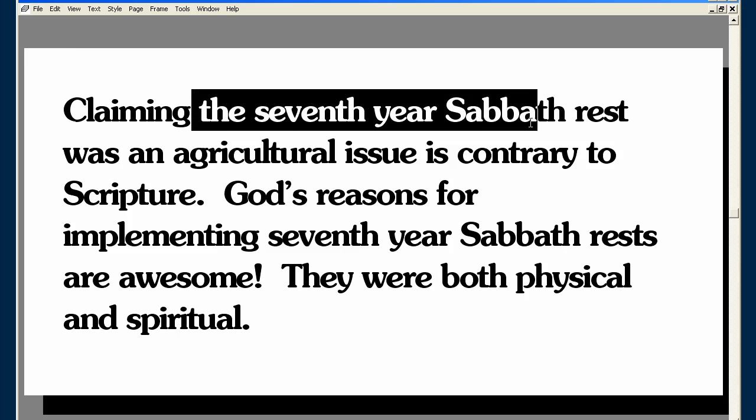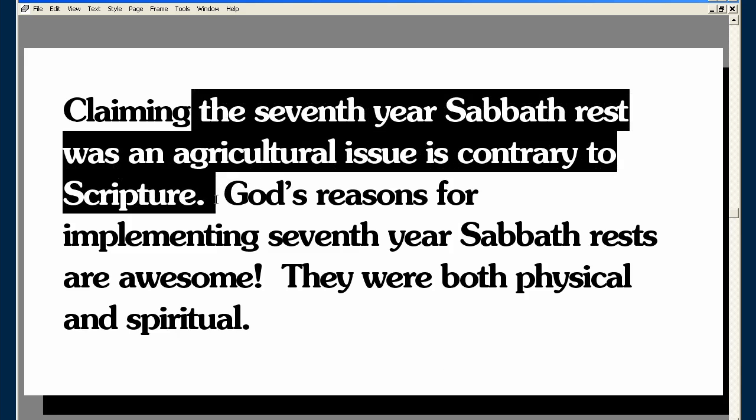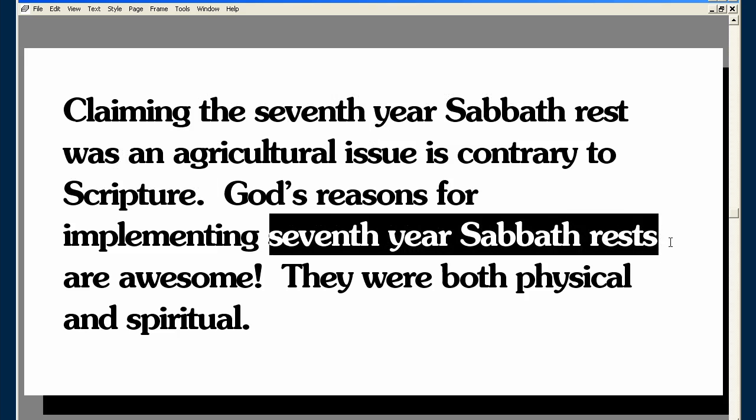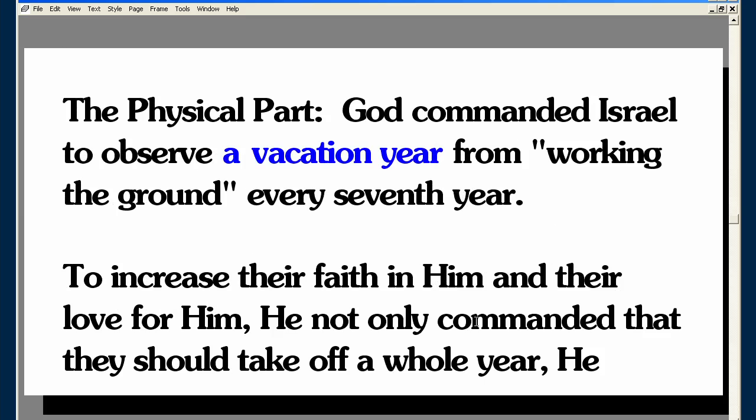Claiming the 7th year Sabbath rest was an agricultural issue is contrary to Scripture. God's reasons for implementing 7th year Sabbath rests are awesome. They were both physical and spiritual. Let's notice the physical part.